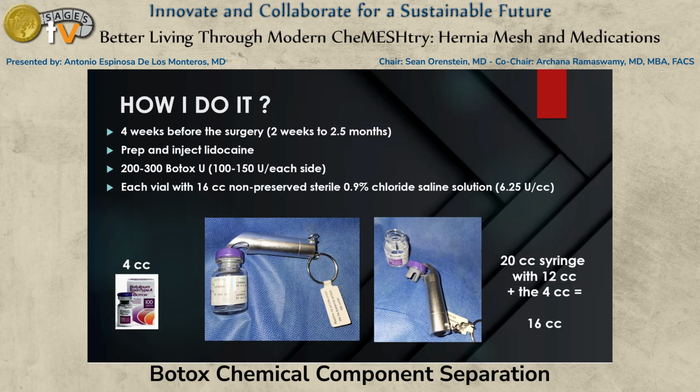So the way I do it is that 4 weeks before the surgery, but it can be any time between 2 weeks and 2.5 months, I prep and inject lidocaine. I inject 200 to 300 units of Botox divided, one half in one side and the other half in the other side. And then to one vial of 100 units, I add 4 cc's of sterile saline. I mix it, and then with this opener that Allergan provides to the surgeons who use a lot of Botox, I open it up, and with a 20 cc syringe that I have preloaded with 12 cc's of saline, I draw the 4 cc's with the toxin. I mix it in this 20 cc syringe, and I have 16 cc's with 6.25 units per cc.